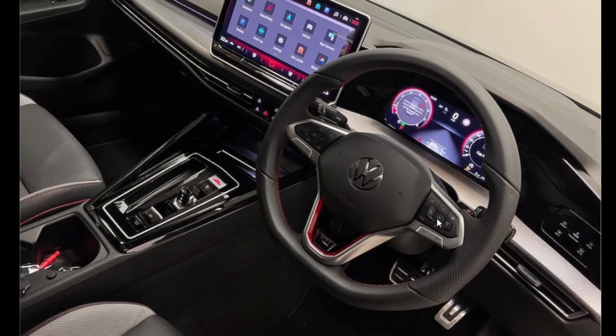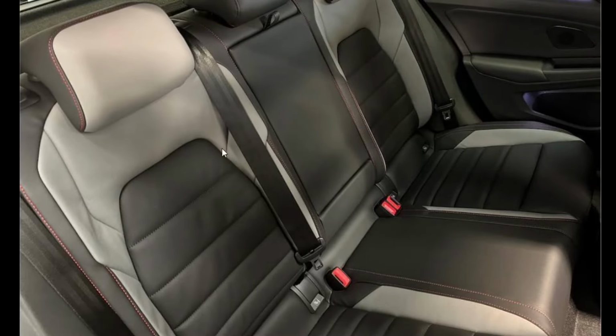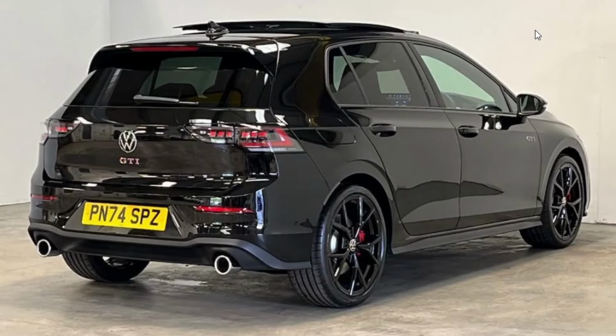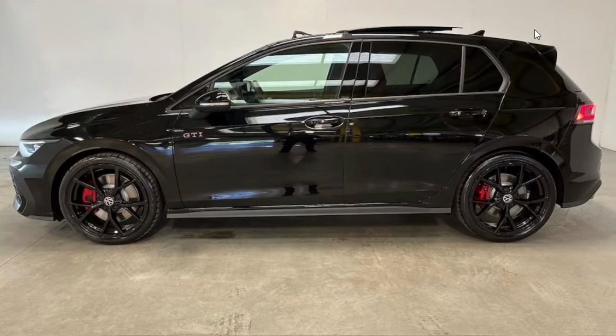Steering wheel, facelift, looking very special. I like the back. I mean, I like it. I think it looks cool. You lose the tartan, but you're gaining a lot of this premium element, and it looks very, very special. Cool car.